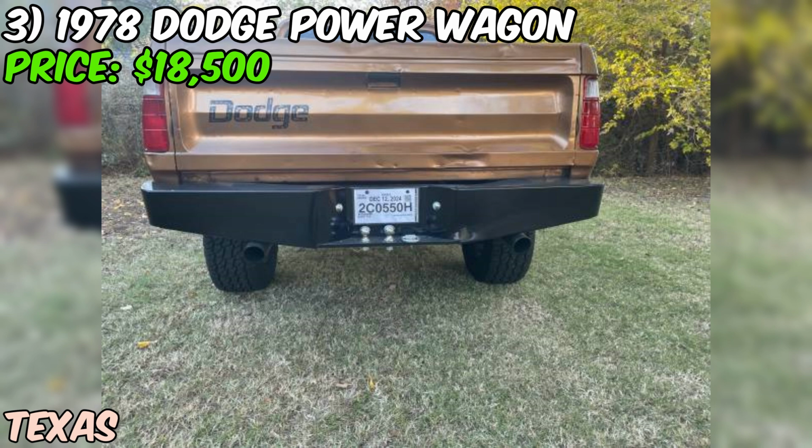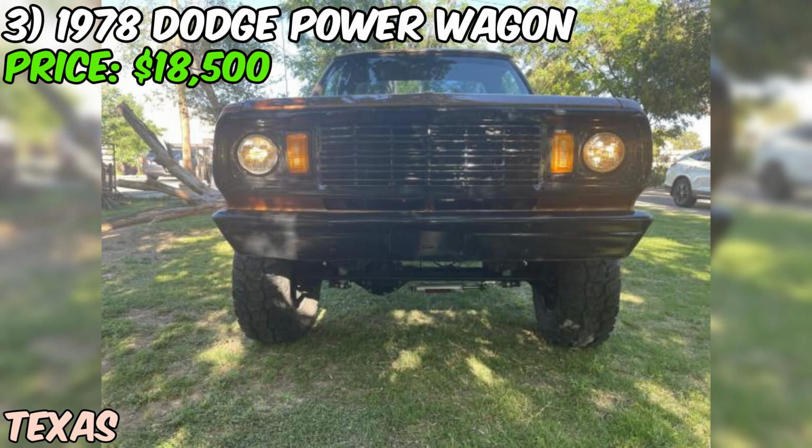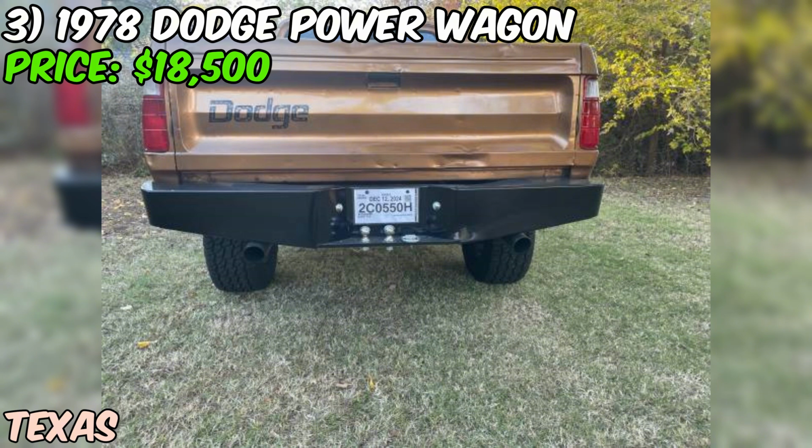What's really impressive is that it's wearing its original paint and body. Finding these old Dodges without major bodywork or repaints is getting really rare. The seller has put some serious money into this truck. We're looking at a new Rough Country 4-inch lift suspension, new wheels and tires, and a completely new fuel system. Plus, it's got factory AC, which is a nice luxury for a '78. The short bed configuration makes it more manageable for daily use, and let's be honest, looks pretty darn cool.